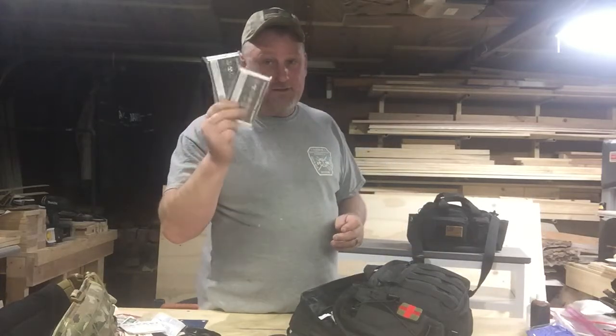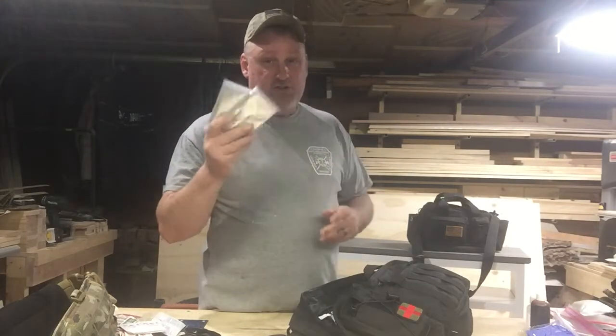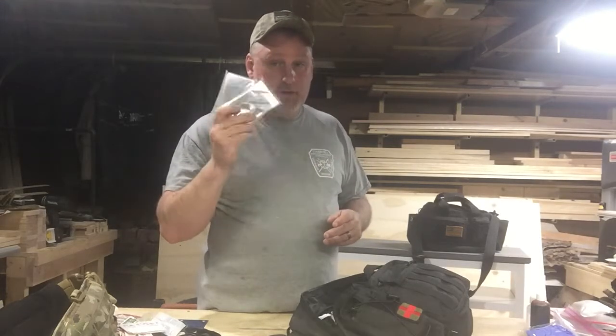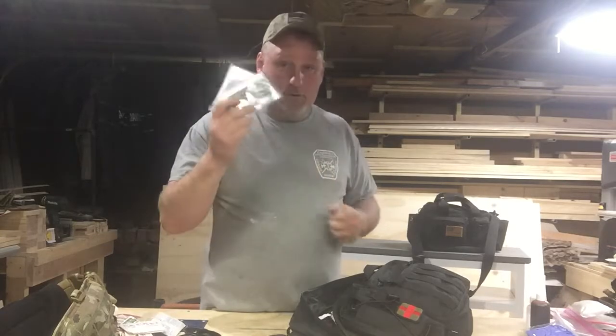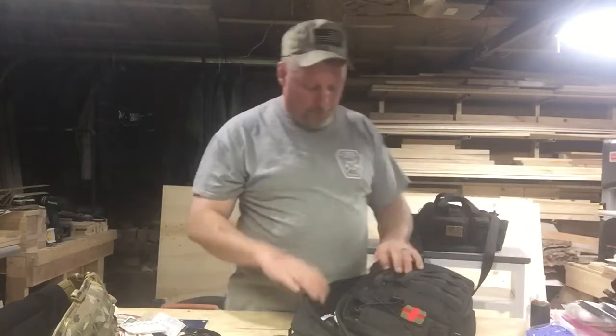A couple of space blankets. These are small, lightweight, don't take up a lot, but when someone's in shock, they can really help keep them warm, which is going to mean they're going to have a much better chance of survival if you can keep them warm.